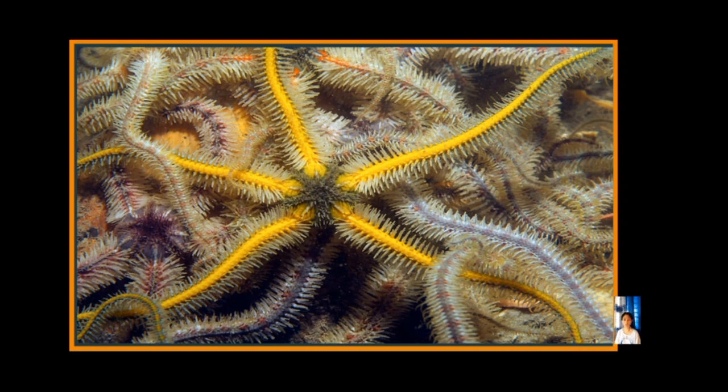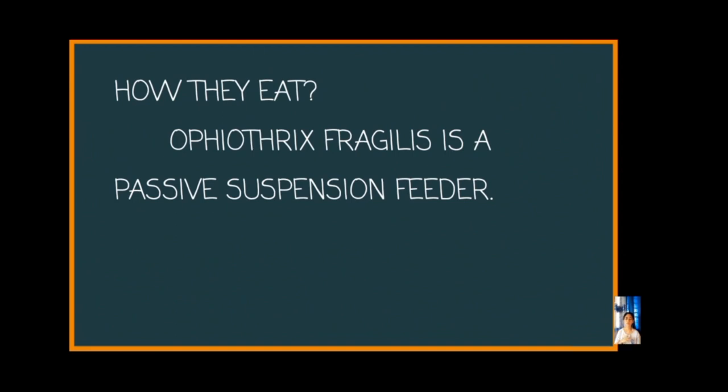Have you ever wondered why it is called a brittle star? For my own understanding, they are named brittle star because of their ability to break off an arm in order to escape predators. And let's proceed to how they eat. We're not the same species as the brittle star, of course, we're human. So I'm curious about how they eat. Brittle stars are passive suspension feeders.